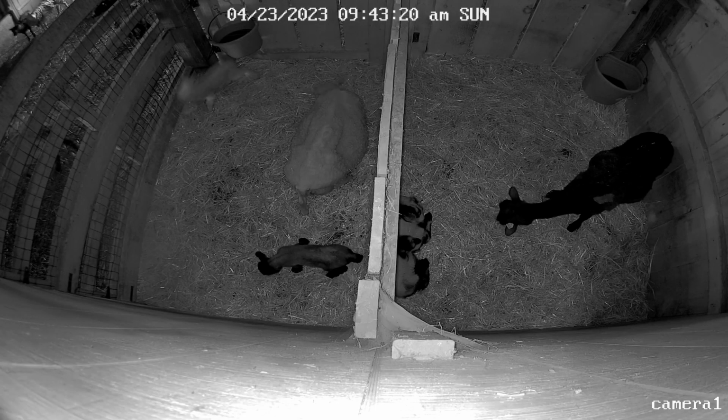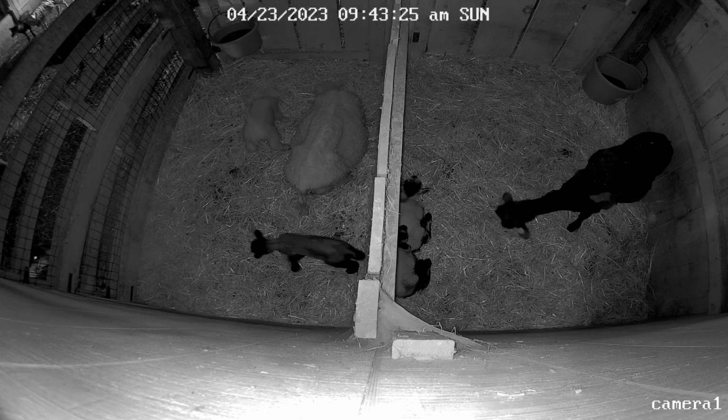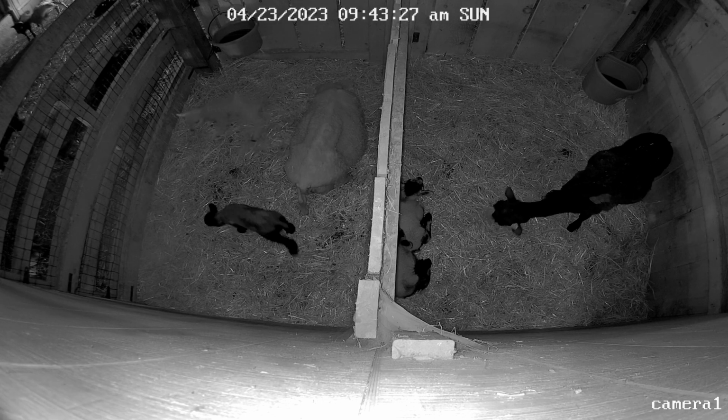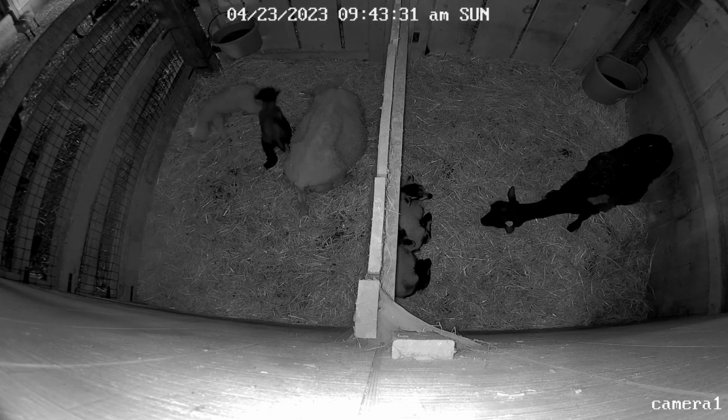Last year we had Locola and I think it was Ilara, and they were in the stall with their little lambs. I can't remember why we needed to watch them. I think it's because Ilara had milk fever and we were a little bit worried about her. So we were monitoring her.